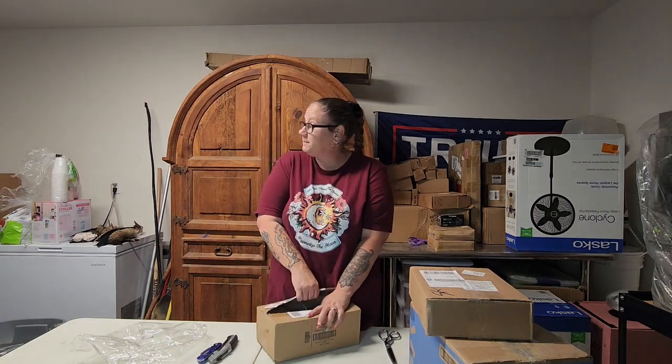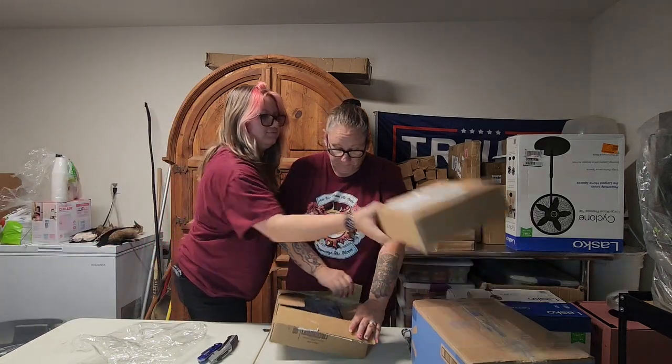She's peeking in the box. She's now been told by Father that she must come back to the table. She stole my box.